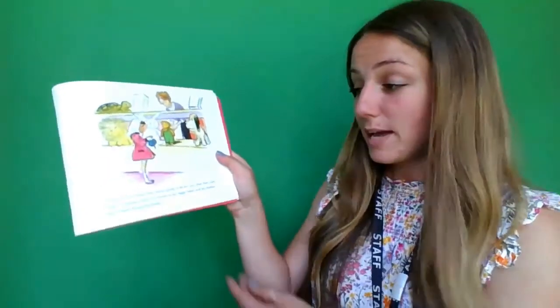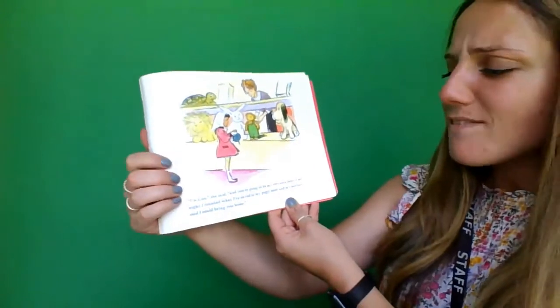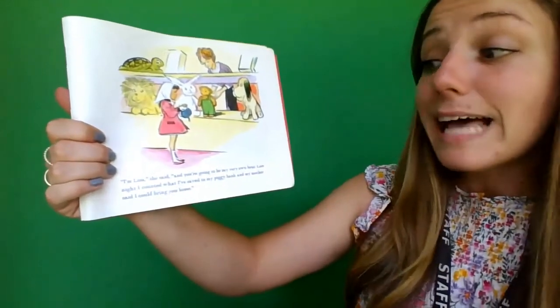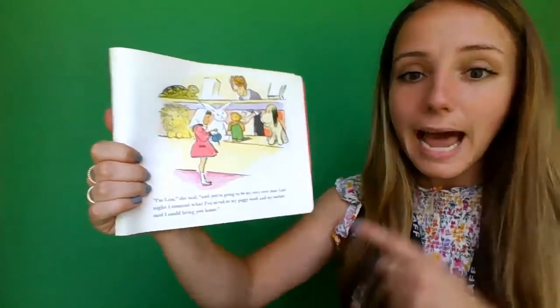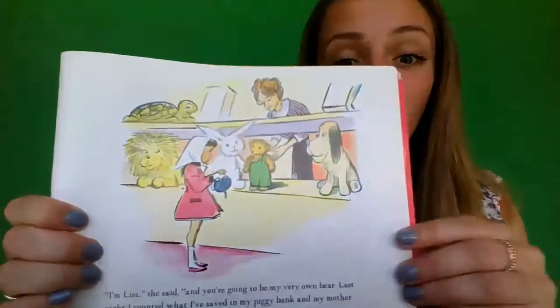"I'm Lisa," she said, "and you're going to be my very own bear. Last night, I counted what I've saved in my piggy bank, and my mother said I could bring you home."